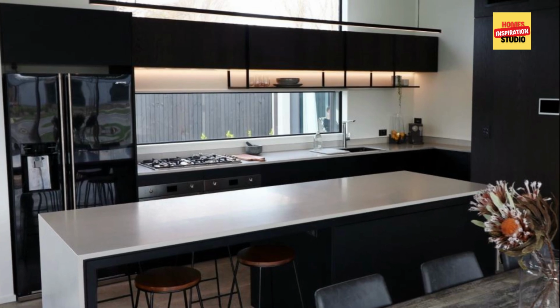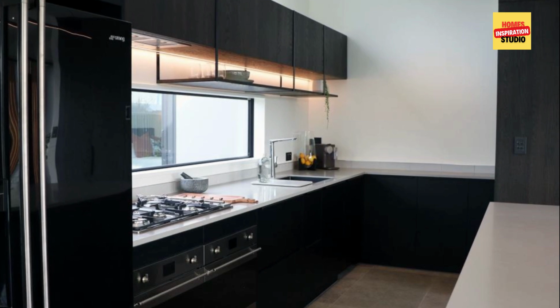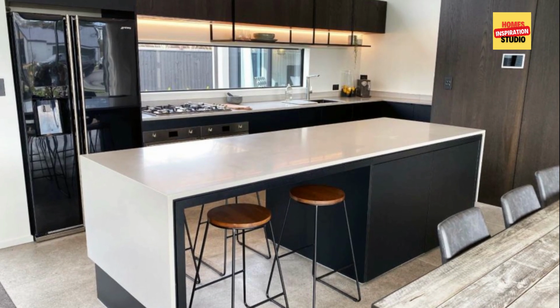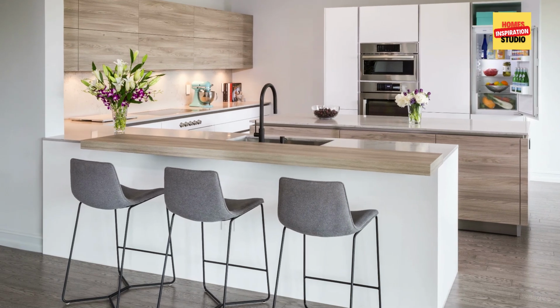9. Statement lighting sets the mood. The right lighting can transform your kitchen. Pendant lights over the island, recessed lighting for task areas, and warm under-cabinet lighting can create a layered and inviting ambience.